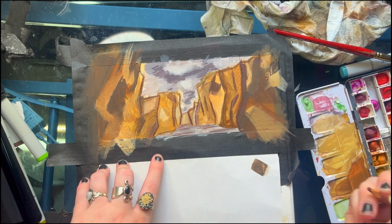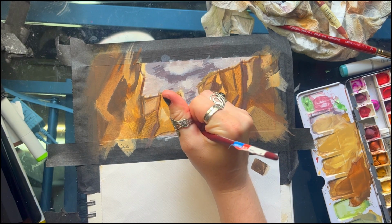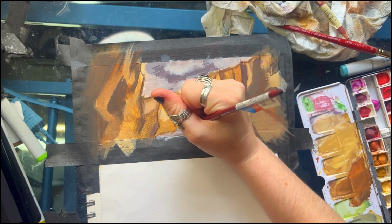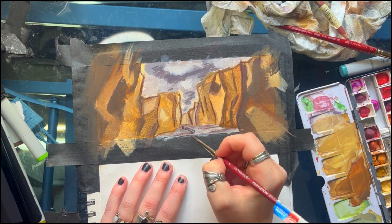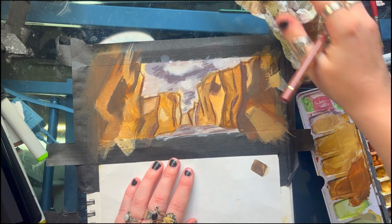And remember, we're going for the impression of cliff faces. It is not perfect, but we are just trying to learn a little bit more about gouache and learn a little bit more about landscapes and how to paint them. And that is it.